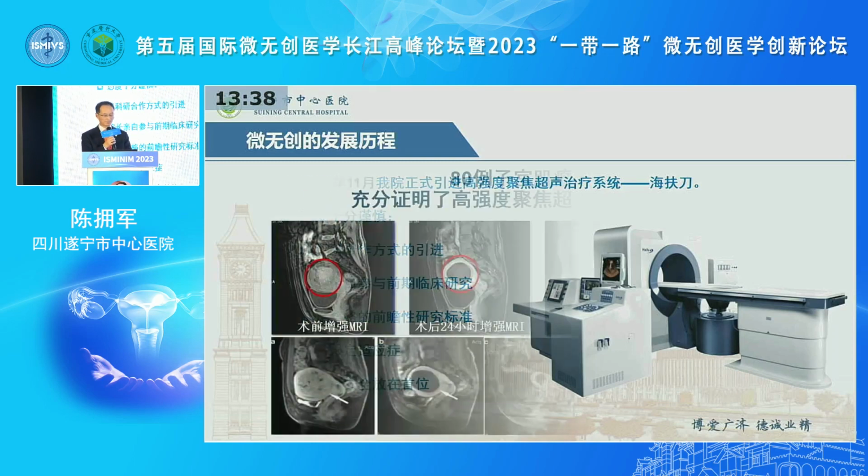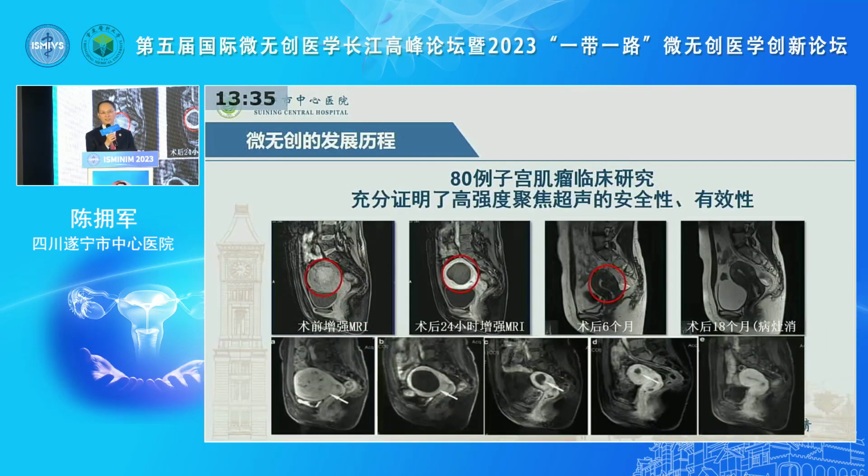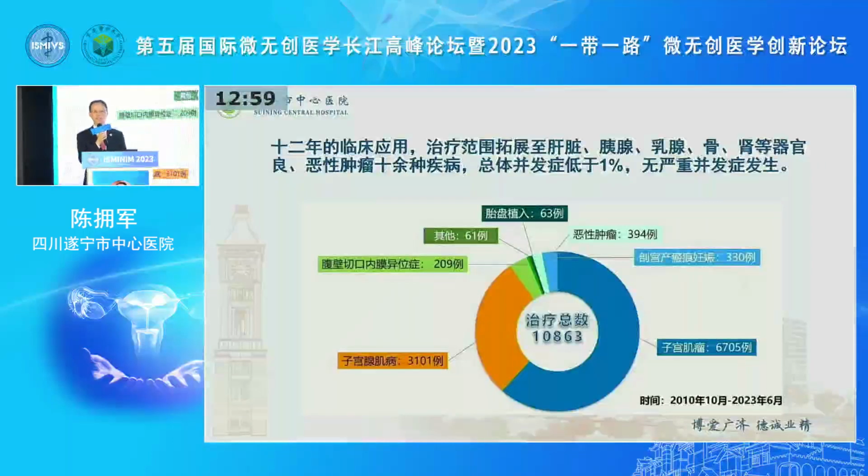I myself joined the review panel that focuses on safety and efficacy. I did two MRIs before and after surgery, and we gained quite a lot of imaging films. As you can see, before operation, 24 hours post surgery, 6 months later, 18 months, you can see that the lesion has almost gone. This has validated the safety, efficacy, and the scientific application.